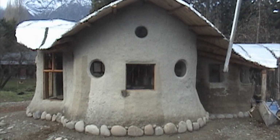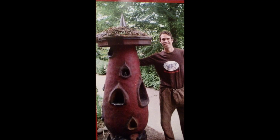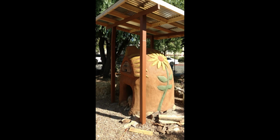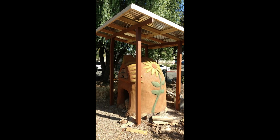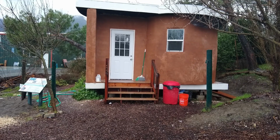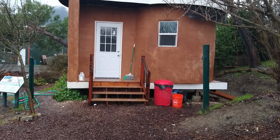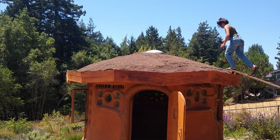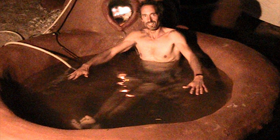project in Argentina, the Waldorf School, and this nice little obelisk, and the sunflower, and the obelisk hugging pole, and a hemp house in Hopland, and Hobnob with Cob article, and John's riding cobbin in Sebastopol, and there's me in my cob hot tub.